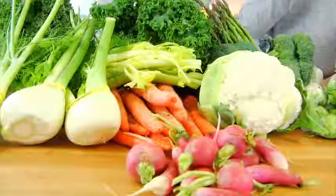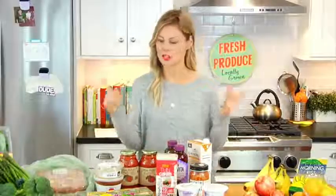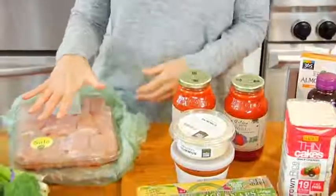So we tend to have a lot of food in the house at all times. And I do supplement everything you'll see here with the farmer's market or Trader Joe's or Costco, depending on the week. So this is just a snapshot, okay? So let's see, next, let's do our meat.